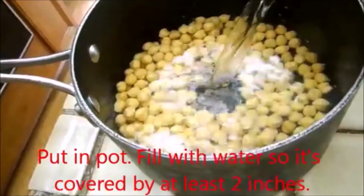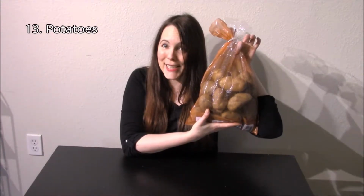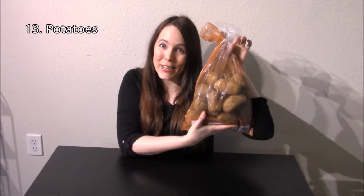I buy my beans dried instead of canned because they taste so much better and they're usually a lot cheaper this way. You have to plan ahead a little bit, but it's very little hands-on cooking time to cook your own beans from scratch.